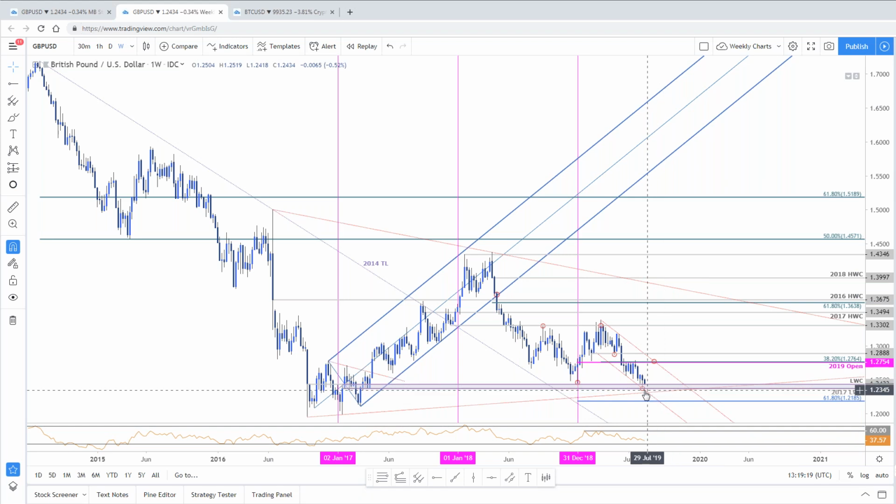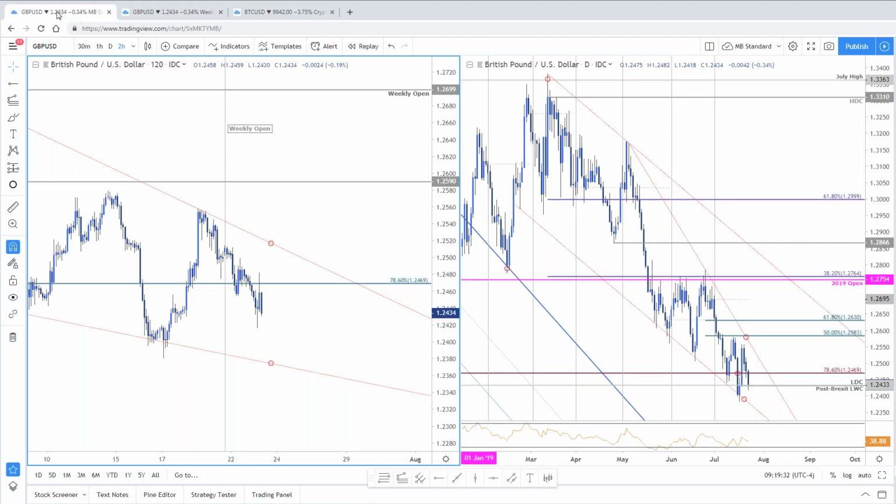Initial testing has been obviously encouraging, but weakness below 23.74, man, look out below. Okay, so that's my line in the sand. If we're going to get exhaustion, this is sort of the zone to look for.